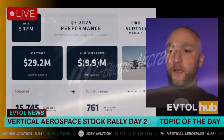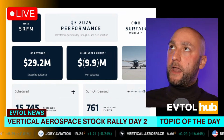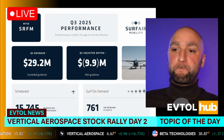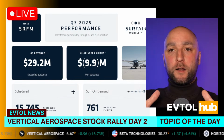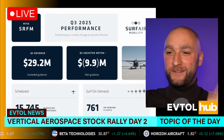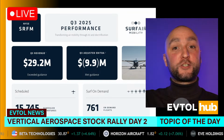Surf Air Mobility are currently operating electric aircraft. They are already operating Electra V9, I think is the name of the aircraft. Basically, Surf Air Mobility are your local, what's the word? I don't want to say local airline, but they do a lot of regional transport.